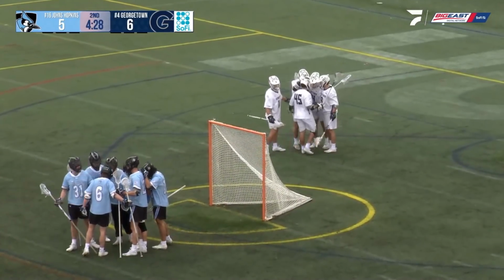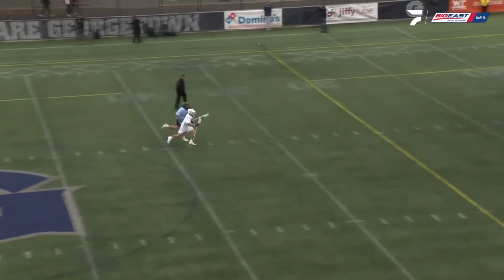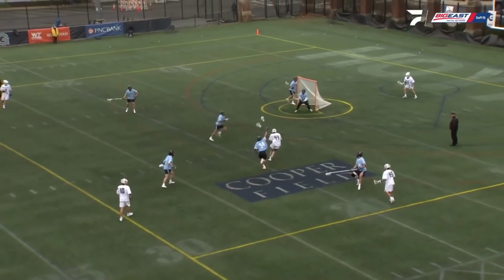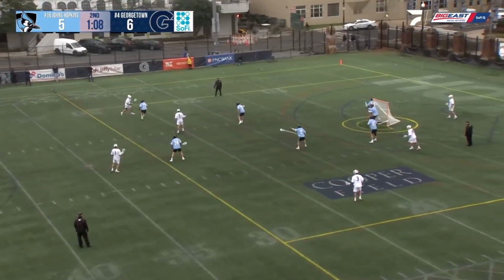Look at the Hoyas sideline right now. I don't know if we get a shot of that, but if Mazzone gets a chance, he'll take it to the goal. Here we go. Look, big number 44. See, the seas parted. Defenseman number 6 gets there, and it's numbers. A tremendous crowd.